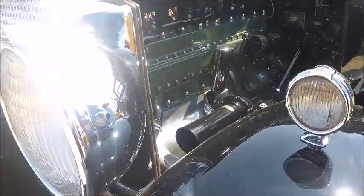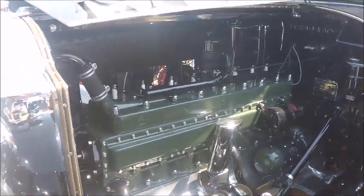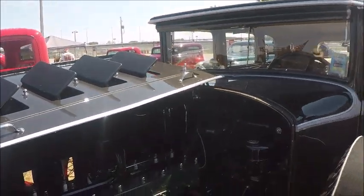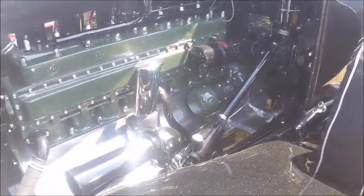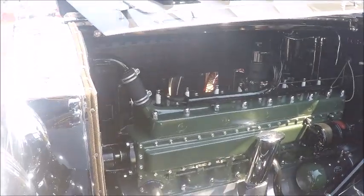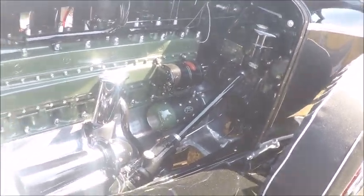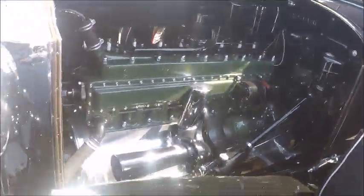Just beautiful condition. Straight 8, 385 cubic inches, 145 horsepower, and guaranteed to go 100 miles an hour directly from factory delivery. You could pick it up at the factory and go 100 miles an hour. And that again was unheard of speed, especially on the highway. There weren't many highways that were built at that point. I think the Lincoln Highway was just being built at that time. So good luck doing 100 miles an hour.